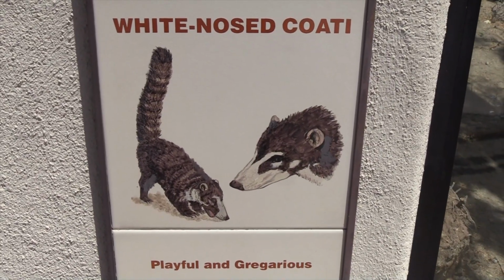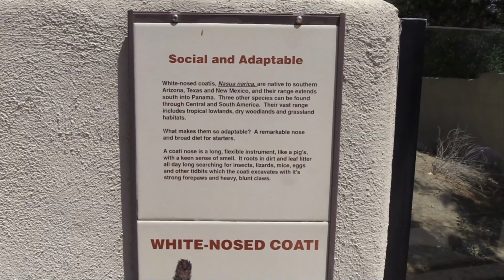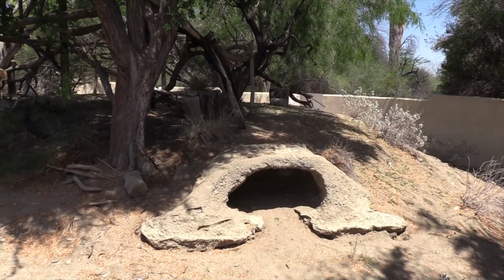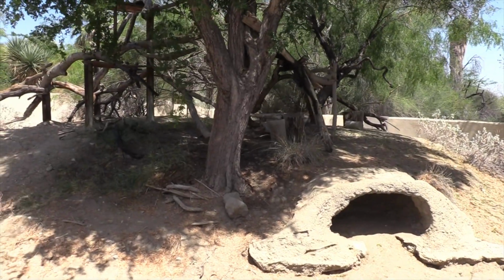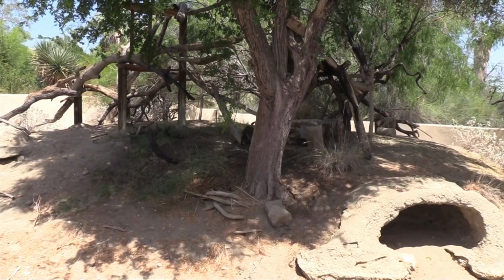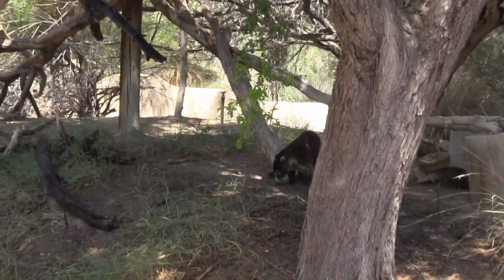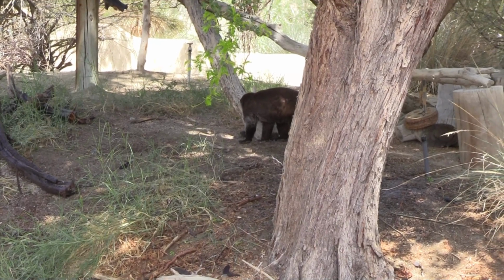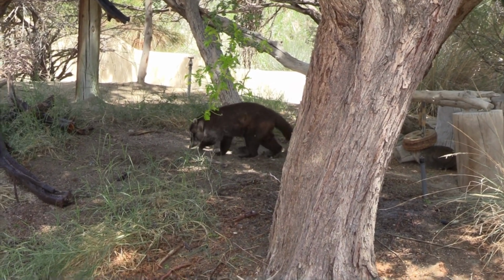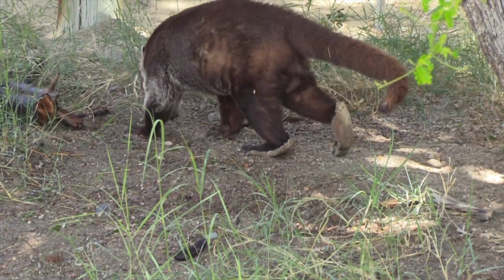Next thing we're going to get to see is white-nosed coati. And they're social and adaptable. And playful and gregarious. Very nice habitat. Ooh, I do see one of them kind of meandering around back there. There we go. A couple buzzy bees flying around. There we go. Oh yeah, super, super cute.